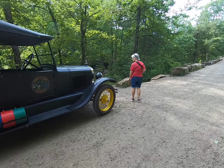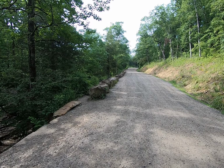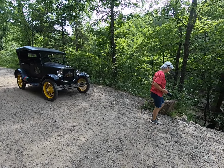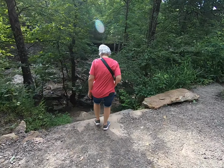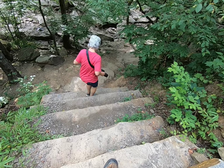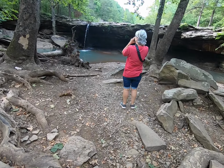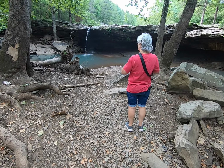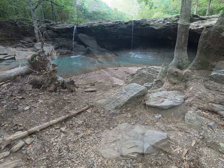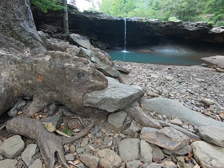All right, this morning we've stopped at Fallen Water Falls, and for a change, there is no one here. First time I've seen it in a long time with nobody here. Too early in the day. This is the turtle with the rock in his mouth at Fallen Water Falls.